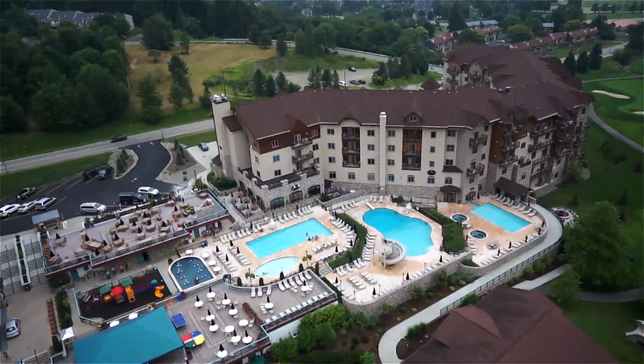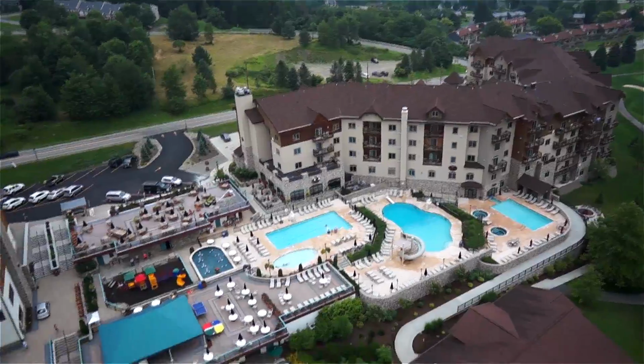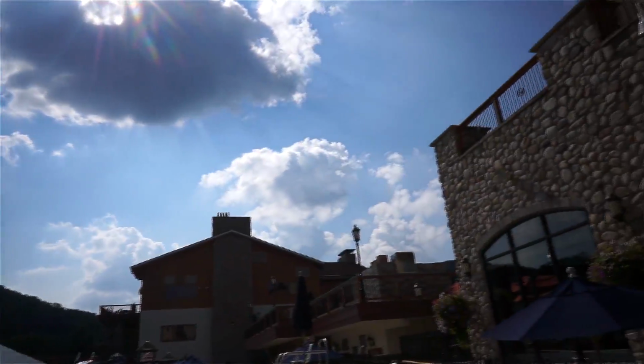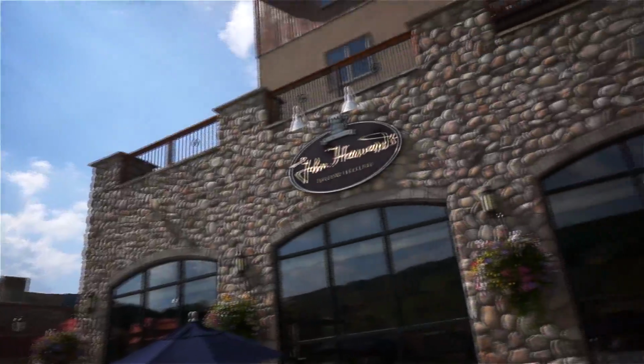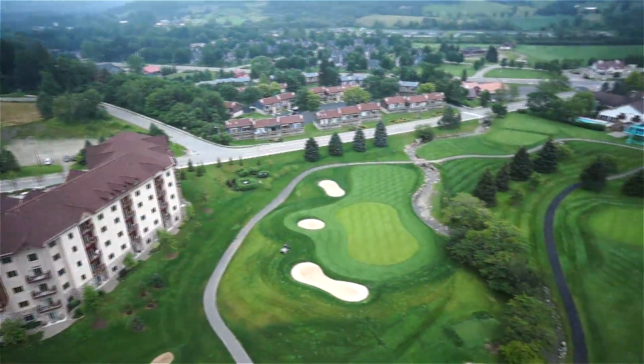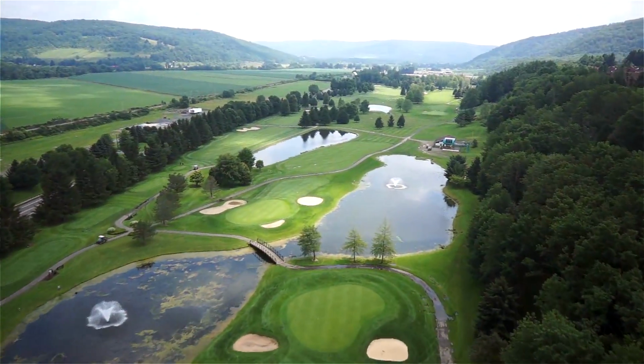When your round is complete, come and take a dip in one of our three pools, or have lunch and drinks at the cabana. Or try John Harvard's brew house for refreshments and a nice dinner. Now that you've had a virtual tour, come out and play the Double Black Diamond at Holiday Valley Resort in Ellicottville.